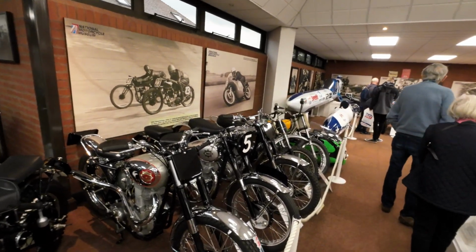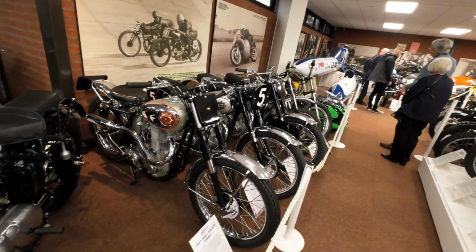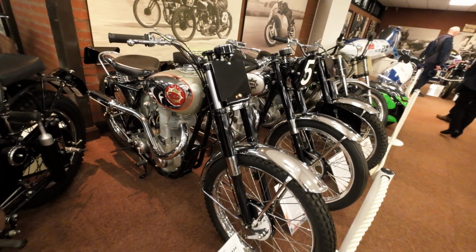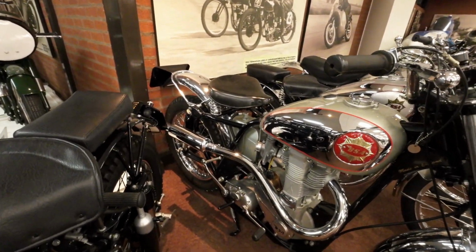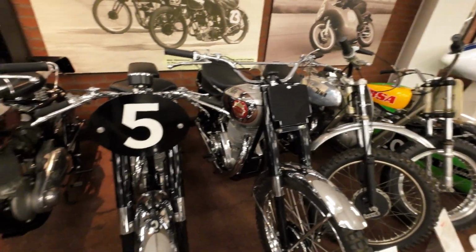If we want to go back a few years, you've only got to turn around, haven't you? Look at that beautiful BSA 500cc 1957 Clipper export off-roader. Beautiful, isn't it? Really unusual. Really beautiful.